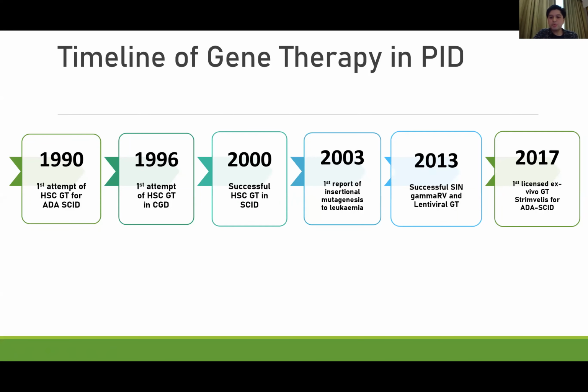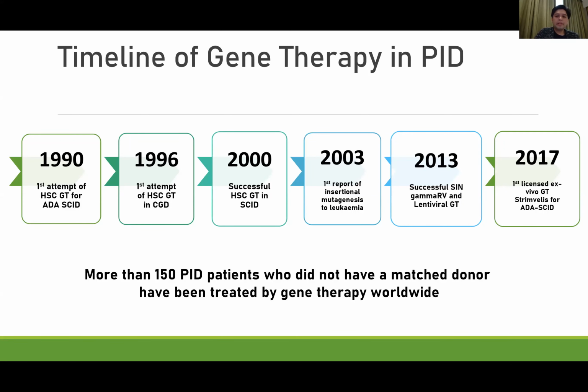Subsequently, in 2016, 2017, the first ex vivo gene therapy, known as Strimvelis, for the treatment of ADA-SCID was formally licensed and made available commercially. With this ability, I think now more than 150 PID patients who did not have a matched donor can be treated by gene therapy since it was first introduced into the field of medicine.